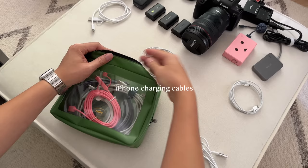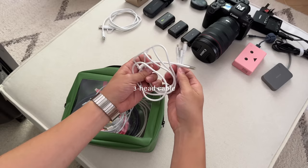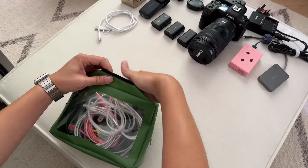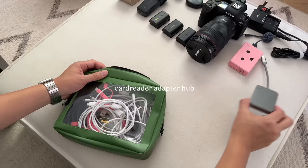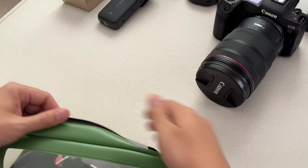And then I have the original iPhone cables to charge my MacBook, I mean my iPhone, for USB-C or USB outlets, all three at once at the same time. And then just in case, a backup, a USB-C or USB-C-DC cable. A card reader, adapter hub. And then I have three R5 batteries for my camera, and then an adapter for four USB hubs here.